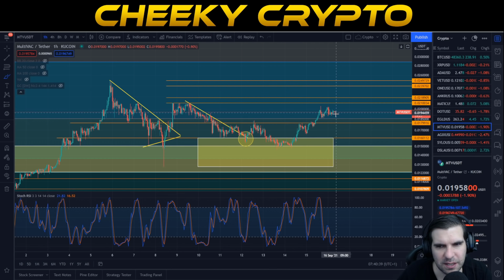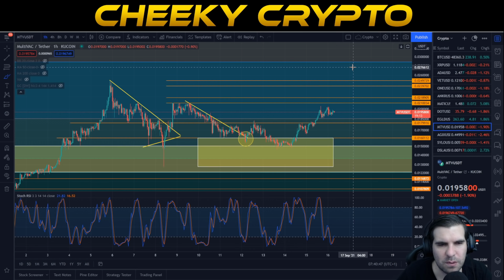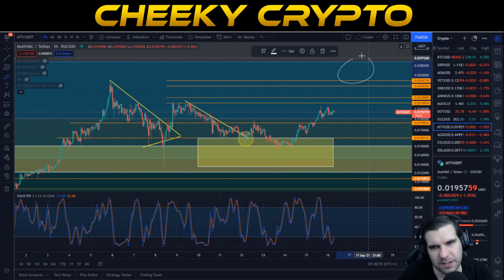So what we want to be doing here is now taking out some of these resistance lines, working our way through and trying to get to our 2.8 cent line up the top here. This is our 1.618 area, and this blue line is the first target that we have set out for BWV. So ultimately, there's a fair bit of work to get up to there.